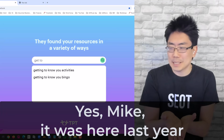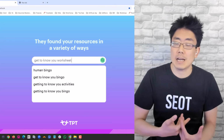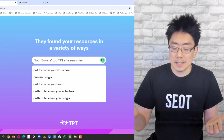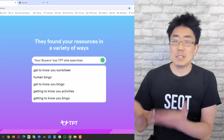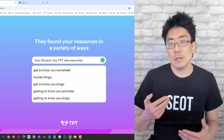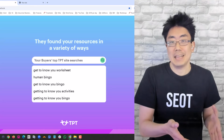Either way, I'm super excited by this because this is showing me that they can tell the keywords that people are using to find my stuff, which means they could do it at any point. And so I wonder, TPT seems to listen to TPT sellers. We know that it's possible for them to look up keywords. This would be great stuff for us to have on a regular basis. Imagine if we could figure out which keywords people use to find our products, so then we could optimize for those keywords to increase sales. That would be cool, right?